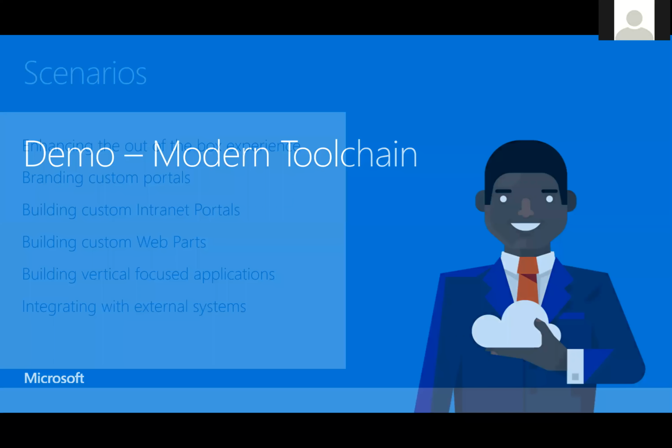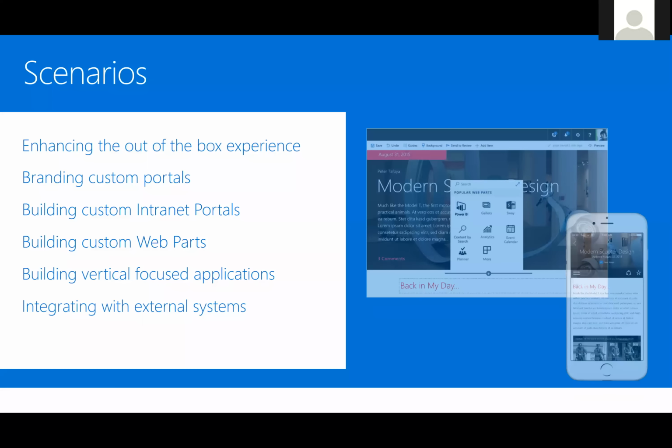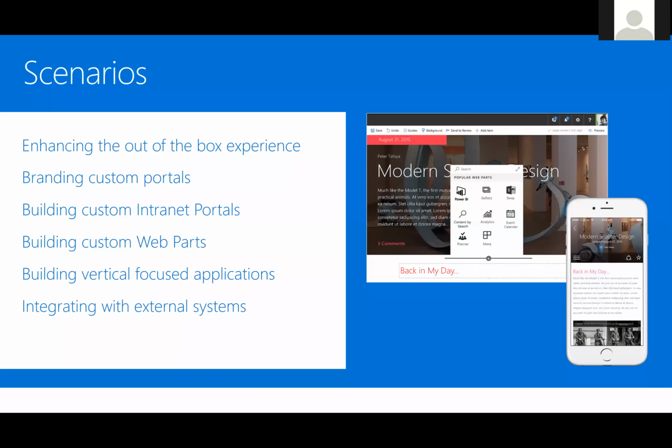So let's go ahead and move on to some of the scenarios why we decided to introduce this idea, the SharePoint Framework. We see a number of different scenarios where you may use the SharePoint Framework. This extensibility model is designed to simplify and align a number of popular scenarios and practices across SharePoint, whether that's enhancing the out-of-the-box experience. One of the core reasons we thought about that is the prominence of web parts in the SharePoint user experience.